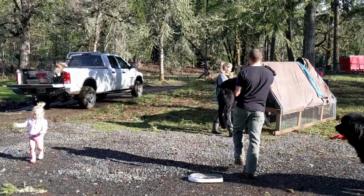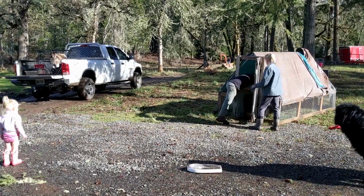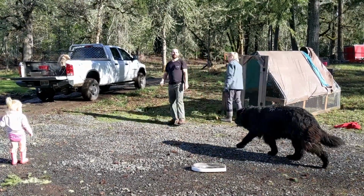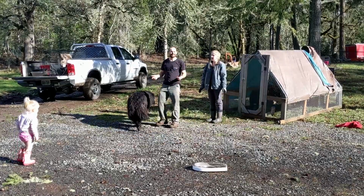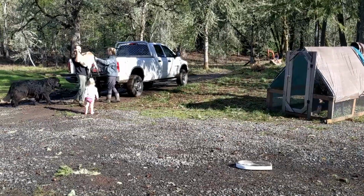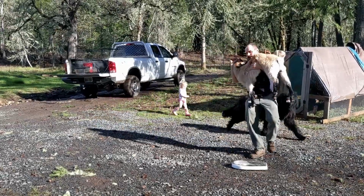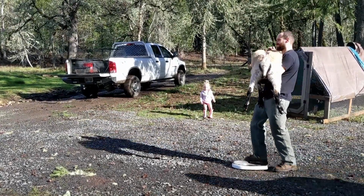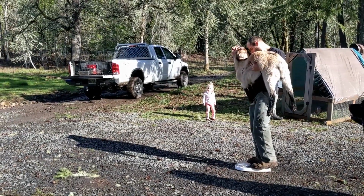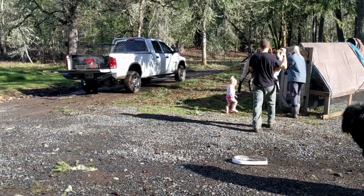$2.55. So $2.55 and $1.92. That's 63 pounds. He's 63 pounds. Yeah. At least 5 or 10 pounds heavier. $2.61, so he's 6 pounds heavier. So 69, 70 pounds.